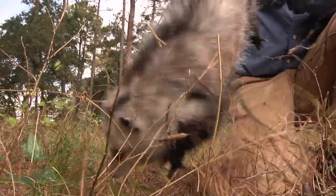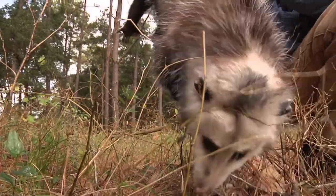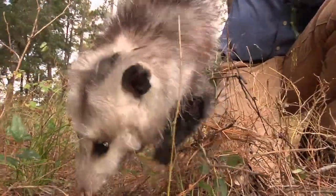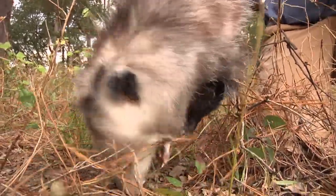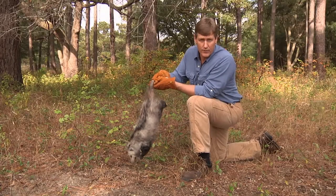You know, a lot of people don't like possums, but they're really neat animals. Now, they do show up in your yard sometimes, and they'll eat dog and cat food out of your pet's bowl, but for the most part, they really don't hurt anybody. If you leave them alone, they're going to leave you alone.